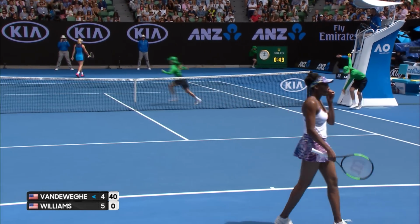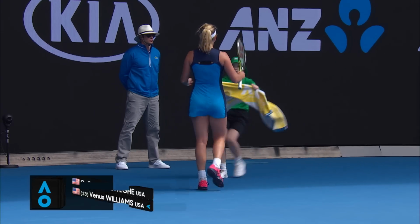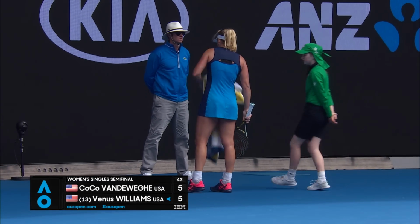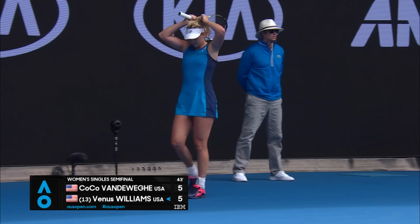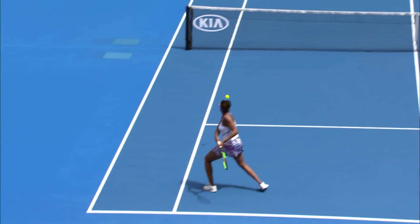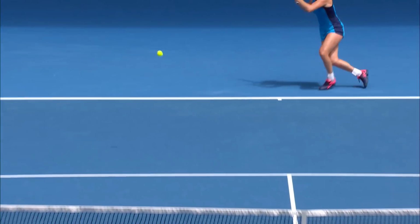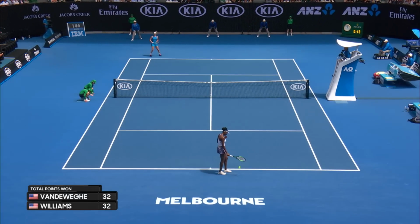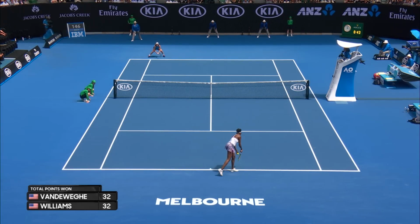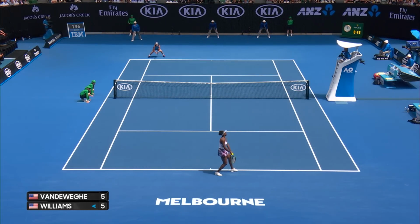CoCo Vandeweghe. Five games all. Still a little bit of a disjointed match. Neither player firing for any substantial amount of time. And you just think the first player to be able to string 3 or 4 good points together is going to win this set. Perhaps a little bit of scoreboard pressure now might affect one or the other. 5-all. Dead even.